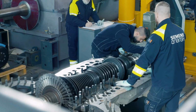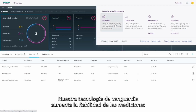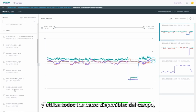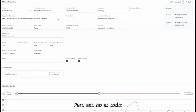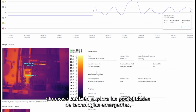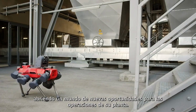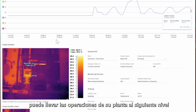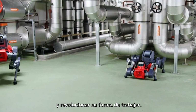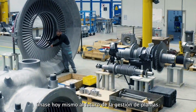Omnivise is designed to free plant operators from repetitive or hazardous tasks, allowing them to focus on more critical aspects of the job. Our cutting-edge technology increases the reliability of measurements and utilizes all available data from the field, ensuring maximum efficiency and productivity. But that's not all. Omnivise also explores the possibilities of emerging technologies, such as image analytics and robotics, opening a world of new opportunities for your plant operations. With Omnivise, you can take your plant operations to the next level and revolutionize the way you work. Don't wait. Join the future of plant management today.